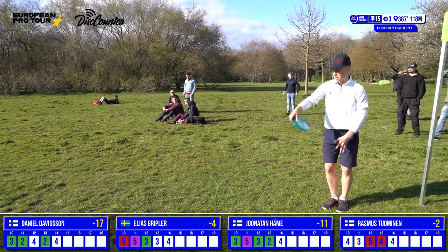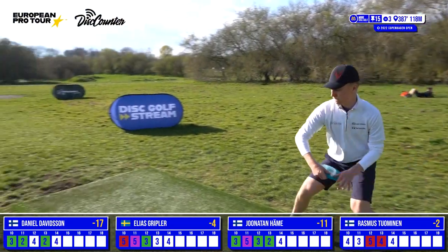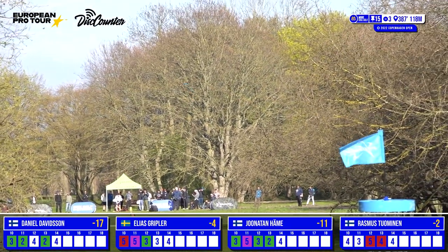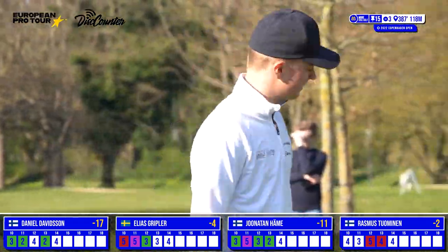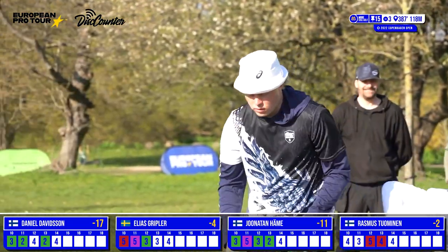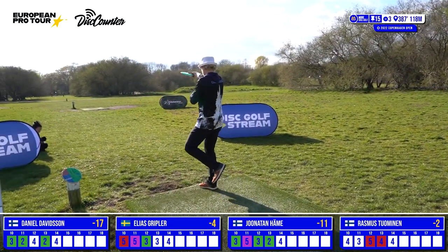Yeah. Looks maybe like a Thunderbird or some type of fairway driver from Michael. No, Joonatan, sorry. Michael is his brother. Okay, great shot from Joonatan. So it was stopped by those trees. But whatever, he has a birdie look. He can work on it.